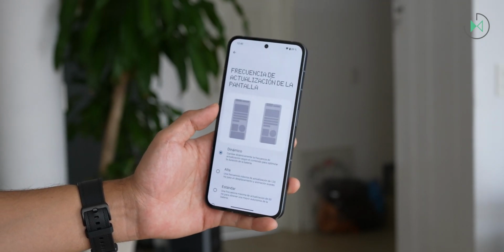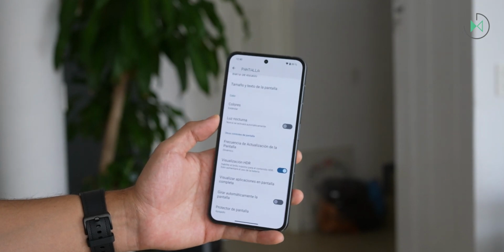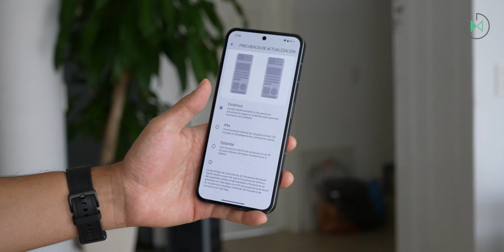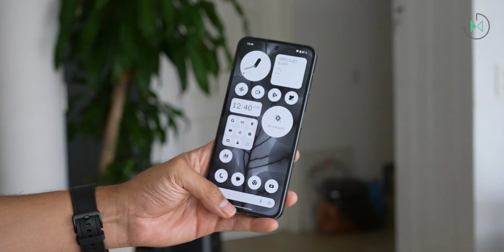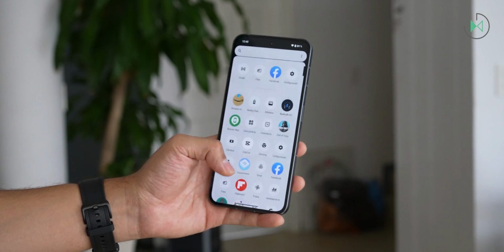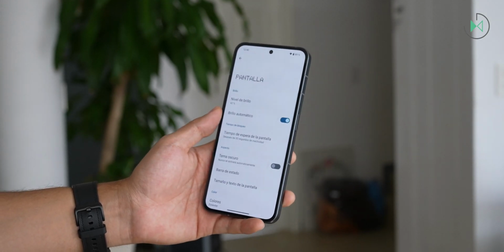But something very important is that the screen is able to lower its refresh rate down to 1 Hz for the moments when you're watching static content, so it doesn't consume as much battery. If you have content with motion, it's going to go up to 120 Hz to show you very smooth transitions. Really, the experience feels very good in terms of the fluidity of the system because it also has very good optimization. So overall, the screen really gives us a very good experience.